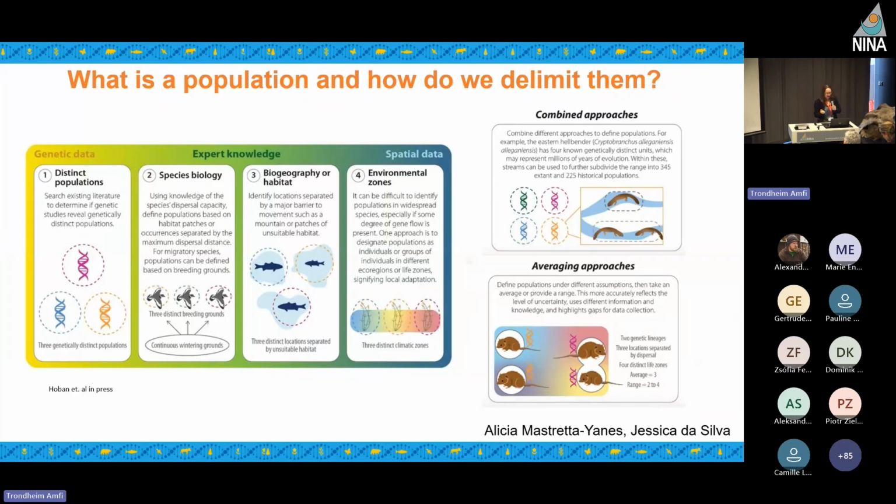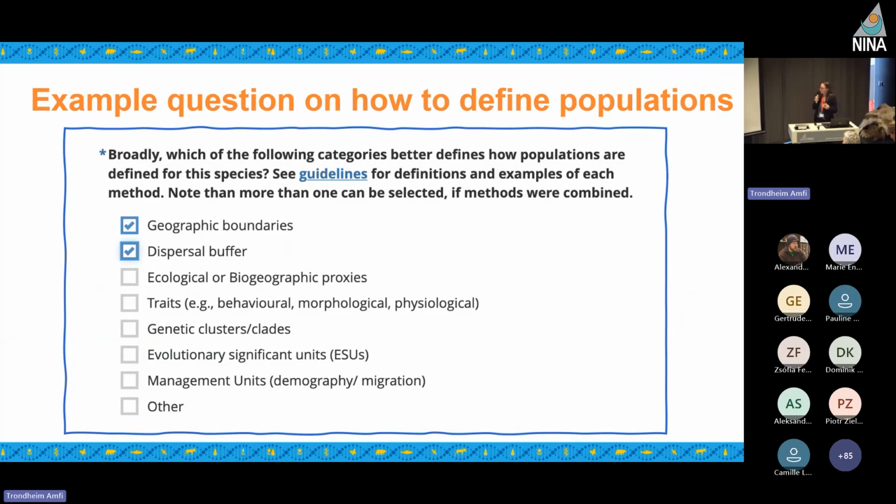In other cases, you might be able to use phenology or morphology to divide them into units, such as ecotypes, as an example of that. Or there might be ecological or biogeographic proxies, such as habitat zones that you can use, or management units. And often a combination of different methods needs to be used depending on what information is available. So in our questionnaire form here, we allowed the assessors to tick boxes of what method they have used to identify these populations, or combinations of methods. And further down also an explanation or possibly a map of how this was done.